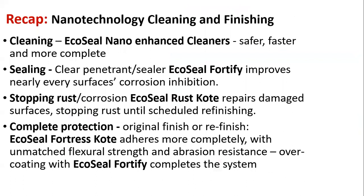And to recap, nanotechnology cleaning and finishing. With cleaning, the nanoparticulate enhanced cleaners are made safer, faster, and more complete. With sealing, the clear penetrant sealer EcoSeal Fortify improves nearly every surface's corrosion inhibition, as well as appearance and serviceability, and much quicker and easier cleaning. And stopping rust, the EcoSeal Rust Coat repairs damaged surfaces, stopping rust until scheduled refinishing.